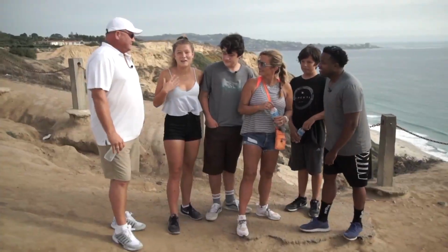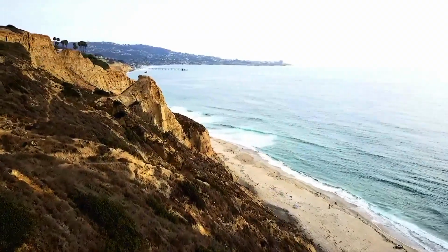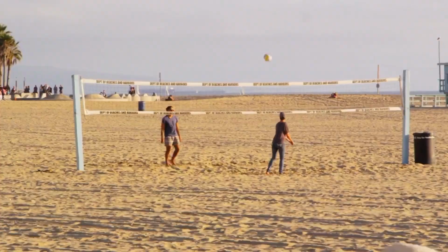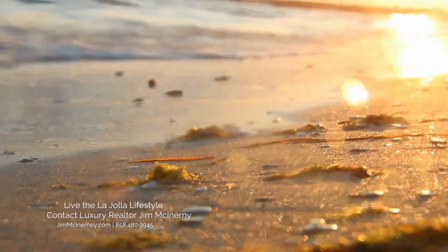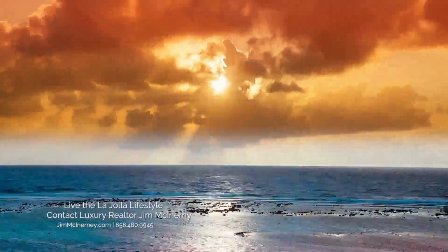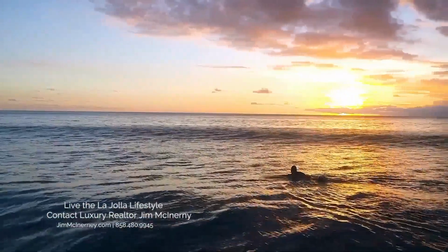Honestly, my favorite part about La Jolla, I've been at La Jolla High for 2 years now, is being able to go down to the beach and play with your friends just after school. What I really like to do with my friends is go to the beach a lot, just because the beaches here are so beautiful. The waves, especially at Black's Beach, are amazing to surf on.